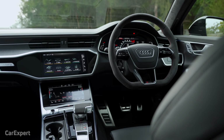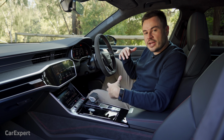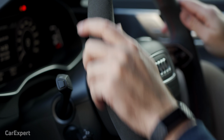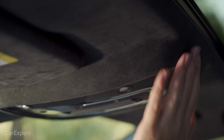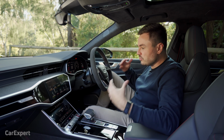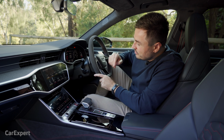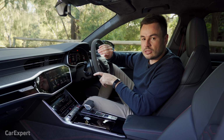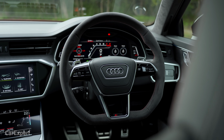Just like the outside, I think Audi has absolutely nailed this interior design. It looks really high-end and premium. Alcantara on the steering wheel, on the gear shifter here, on the transmission tunnel sidewalls, on the roof. It just gives the car a real depth and gives it that performance element. I don't know how well that will wear over time, because generally that starts to go glossy as your hands and oils sort of rub all over it. But I think it looks good right now, which is great.